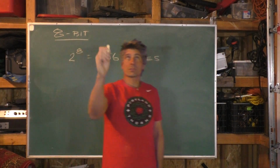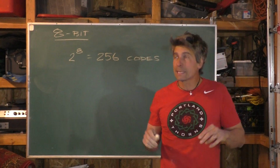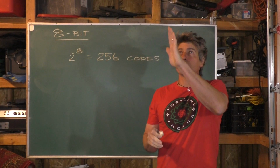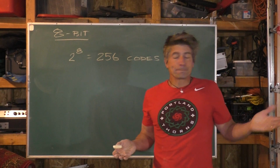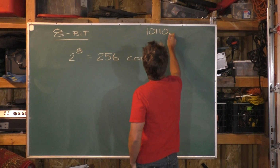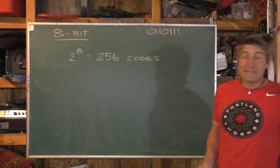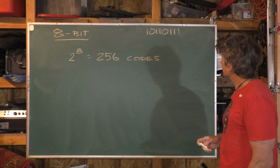Everything from 00000000, that would be the smallest, I guess, up to 11111111, that would be the biggest. Okay, so as an example, 10110111. There's 8 characters, 8 bits, each of which is a 1 or a 0.